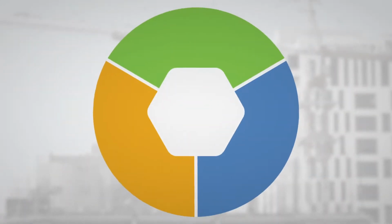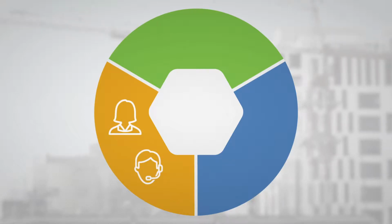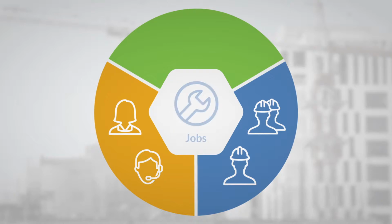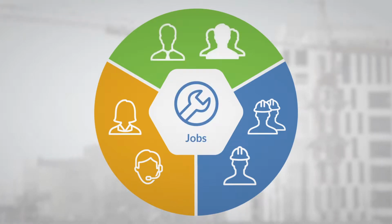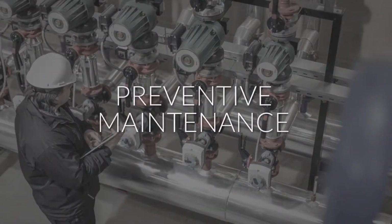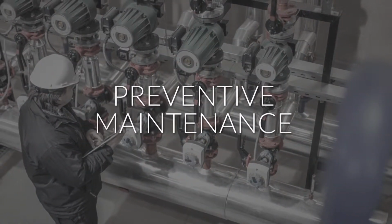Novade Maintenance is a collaborative system. External users and call centres can submit requests, technicians and contractors can manage jobs, and management has access to reports and dashboards. Let's see how it works for preventive maintenance.